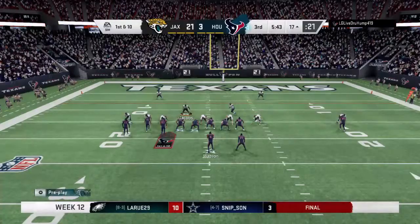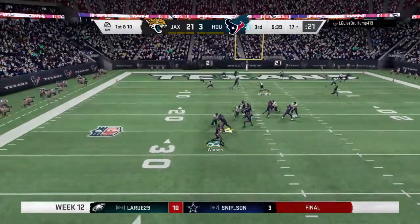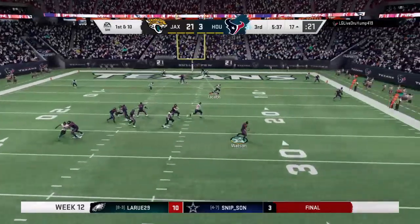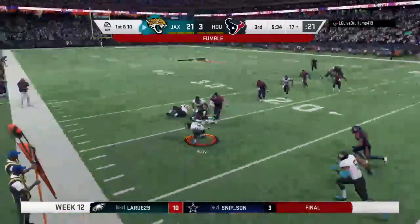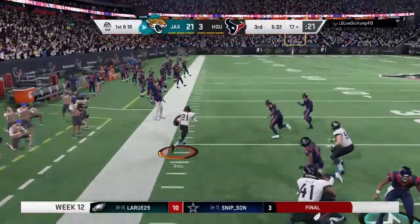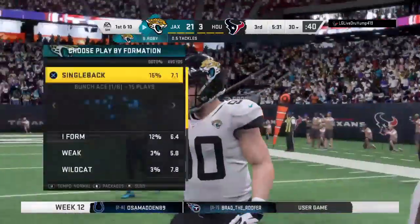1st and 10. Operating from the gun, Watson. Oh, the ball is out. Watson lost it, and the Jags grab it. He tried to buy some time to the right.